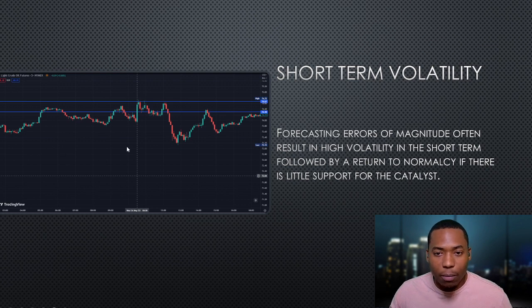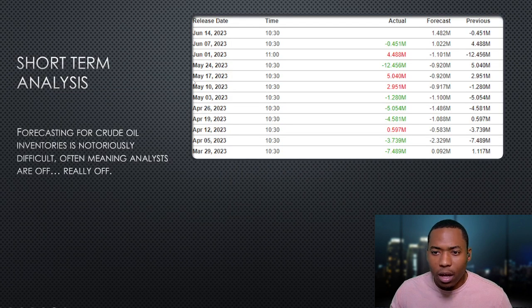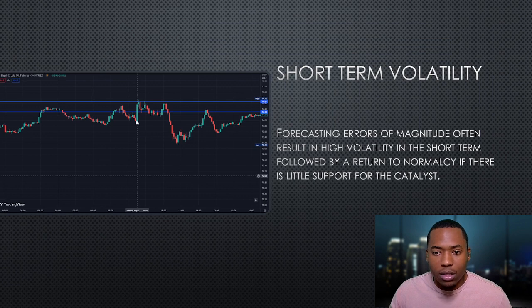Here's a quick chart that I pulled off of my charts from the date that we were talking about. So if we look back at what happened, it was on May 24th. This is May 24th, right at 10:30. You can see you have all of these small candles for the most part. Right at 10:30, we see a massive bullish engulfing candle in the 5-minute chart. It hits straight into resistance and then falls incredibly aggressively, and we continually traded this range for the rest of that day. But for that one 5-minute bar, we saw a lot of motion.